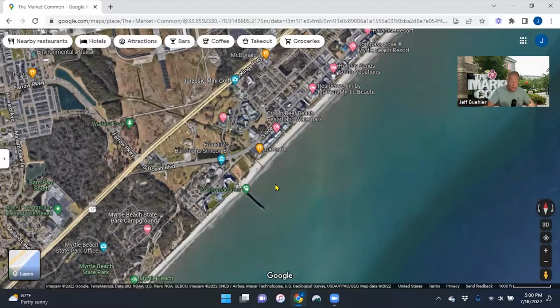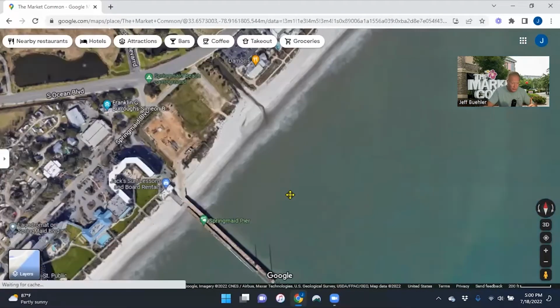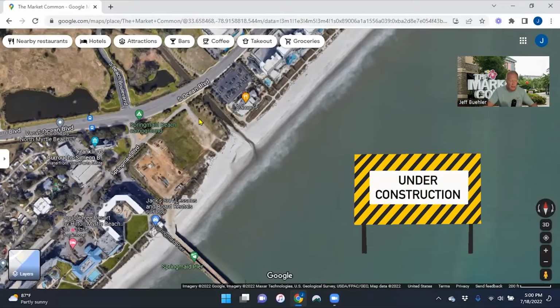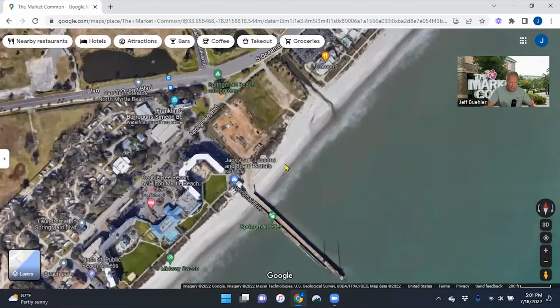So let me show you a couple little secret spots, some things to consider. We're going to scroll in a little bit more here. You can see actually this area right through here is currently under construction. It is, I believe, a Holiday Inn, like a timeshare resort, but this is going to be a massive resort here. So it's only going to make this part of the beach even more crowded.